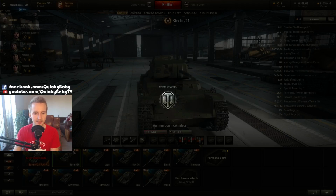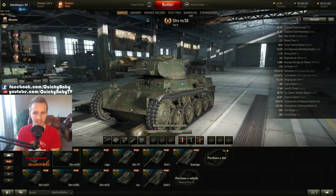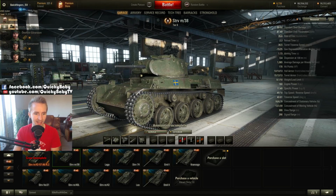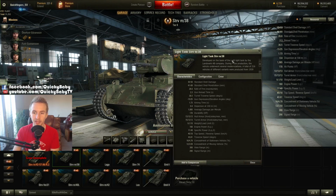So next up in the line is the Stridsvagn M38, and wow, this thing starts to look a lot more like a tank than the previous vehicle, immediately at tier 2. The tank was developed on the basis of the L60 light tank by the Landsverk AB company. During mass production, the vehicle underwent several modernizations. A total of 216 vehicles of different variants were produced from 1939 through to 1944, and the vehicle remained in service in the Swedish Army until the 1960s.